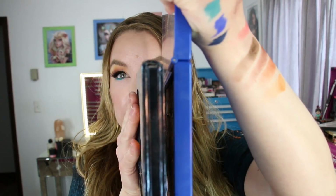Let me grab an extra large Z palette to compare with you guys. Here's an extra large Z palette on this top portion so you can see size-wise. The Adept one holds so much product. You can see the width of one side is about the same width as one of the Z palettes, so when you fold it up it is wider. But this thing holds so much stuff.